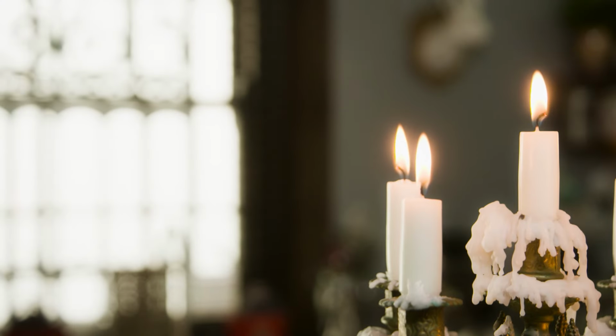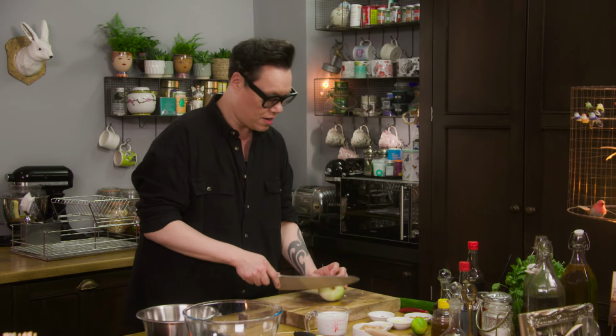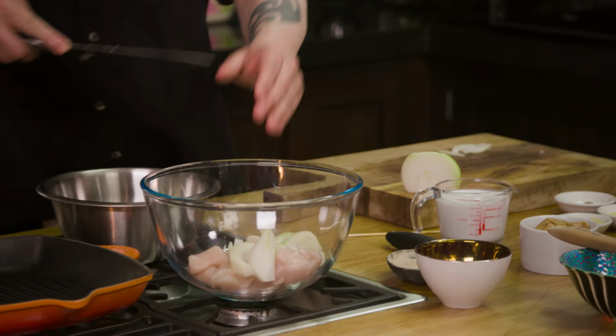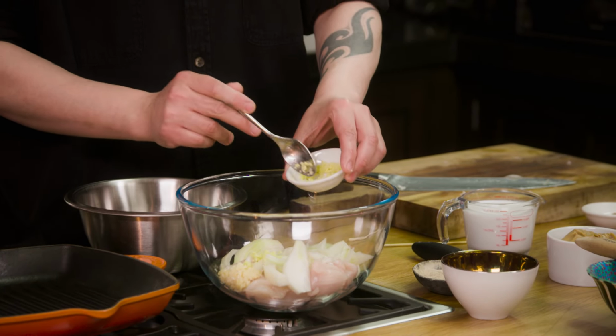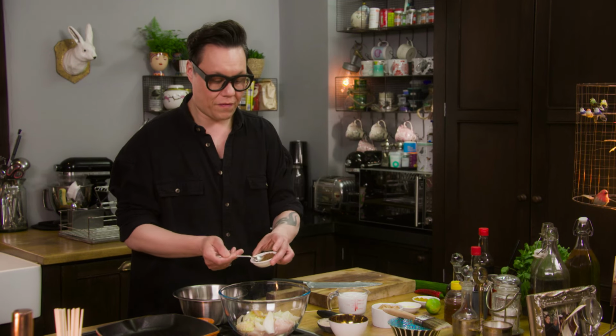Now for the marinade. Chicken into our mixing bowl. Now we are gonna take our onion and I'm gonna slice it through. Dead easy. We're gonna go in with our garlic, and I'm gonna put probably a teaspoon. Chopped fresh ginger, about 2/3, 3/4 of a teaspoon. Medium curry powder, about a teaspoon, and then about half a teaspoon of Chinese 5-spice.